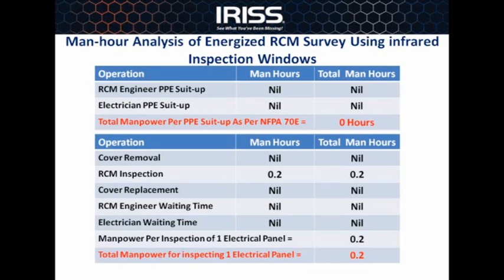Now, when you build in ultrasound ports and infrared windows, the need to remove the panels goes away. That means the need for the additional labour goes away, and the only guy that's going around, or gal, sorry, doing the inspection is the RCM engineer. They have complete access to what they need safely. Therefore, the only time is 10 minutes to do the inspection, no removal of panels, no excess PPE.